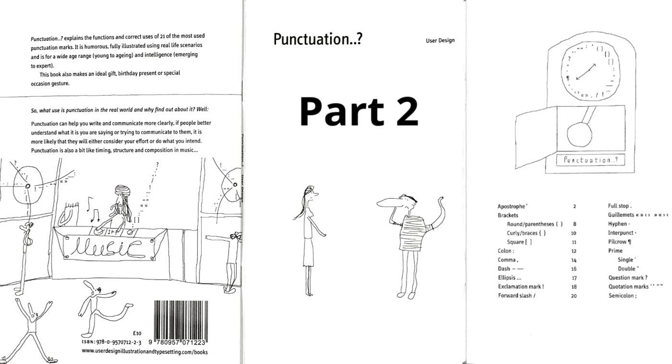Ampersand, which I'm assuming I'm saying correctly. Ampersand, yeah, I thought so. Ampersand, there you go. That's like the and symbol.